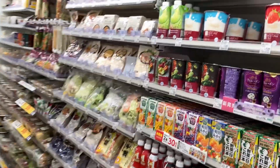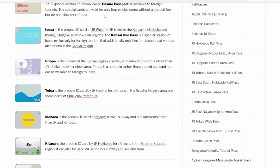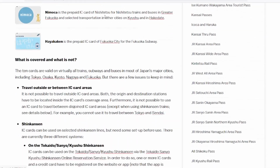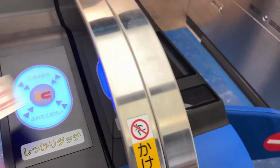And now for the final option, the prepaid IC cards. Known by different names in different areas, such as Suica and the ICOCA card. Pretty much every local area seems to have a different name for this pass. There's a big list going up right now. Of course, the main reason for these is to use for train travel, so you scan in and scan out without having to buy individual tickets.